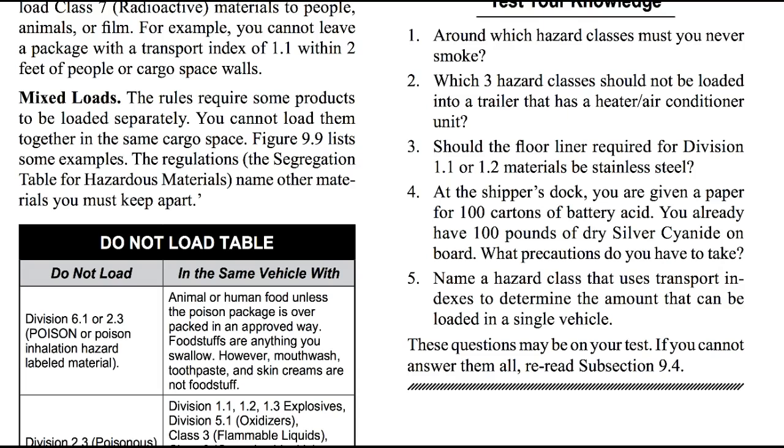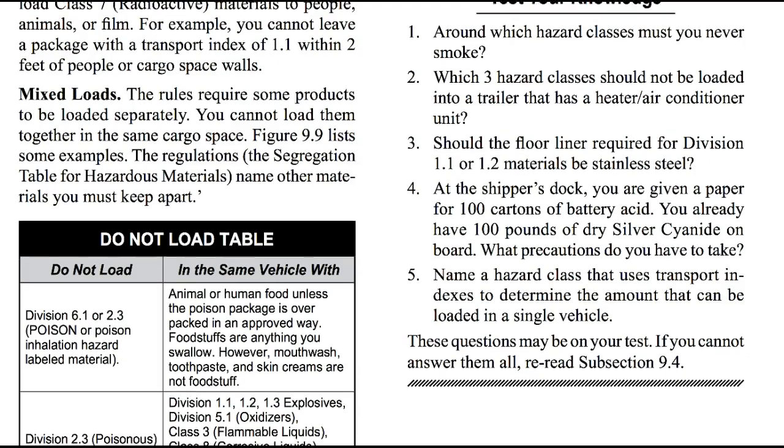Number 3. Should the floor liner required for Division 1.1 or 1.2 materials be stainless steel? Number 4. At the shipper's dock, you are given a paper for 100 cartons of battery acid. You already have 100 pounds of dry silver cyanide on board. What precautions do you have to take? Number 5. Name a hazard class that uses transport indexes to determine the amount that can be loaded in a single vehicle. Now remember, these questions may be on your DMV test. If you cannot answer them, re-listen to this video or see my video on the test questions and answers.